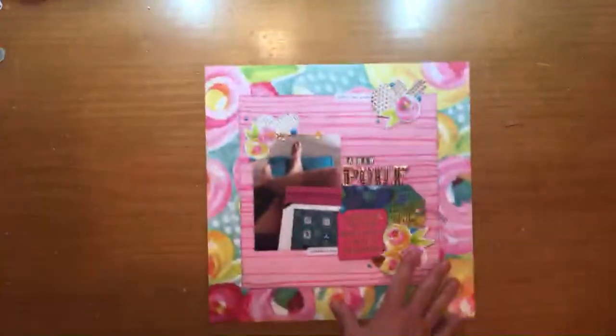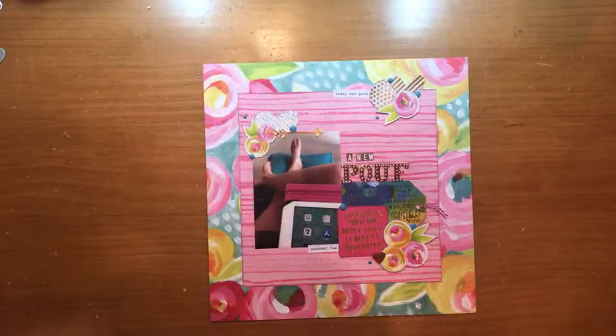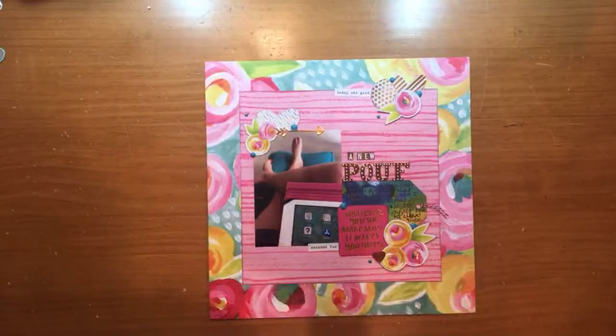Here's a 1-page photo layout. So this is, I bought this really fun new footstool kind of thing. It's a poof.